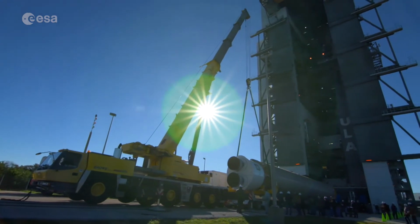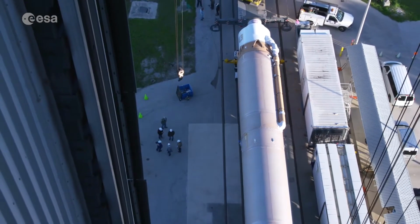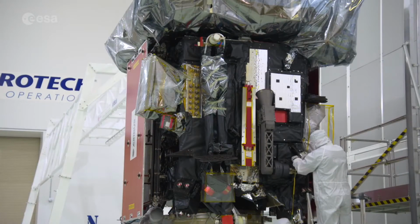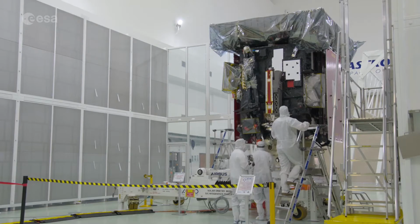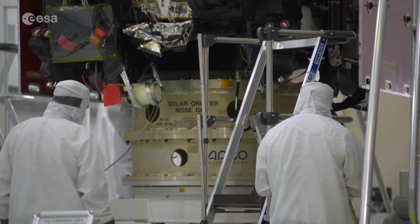After some 20 years of development, 6 years of construction and more than a year of testing, Solar Orbiter is being readied for launch from Cape Canaveral, Florida on an Atlas V. Built by Airbus in the UK, engineers have had the challenging task of designing a mission to make detailed observations of the Sun, capture the closest ever pictures of our nearest star and the first images of the poles.